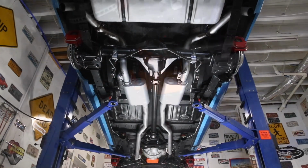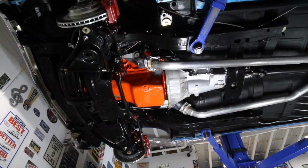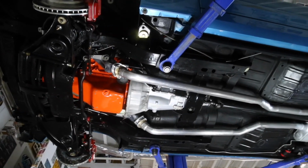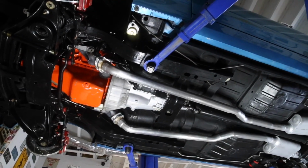Now under the front, the subframe was taken out for the restoration and new body bushings were installed. It also has had new bushings and ball joints installed in the front end, and as you can see, this 68 has been upgraded with custom 4-wheel disc brake package that includes Corvette 6-piston and 4-piston calipers.